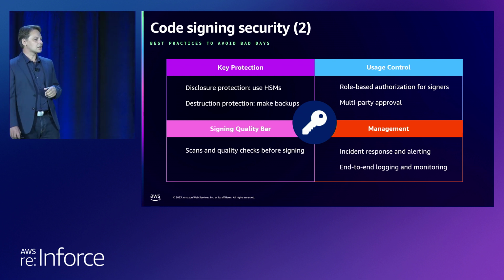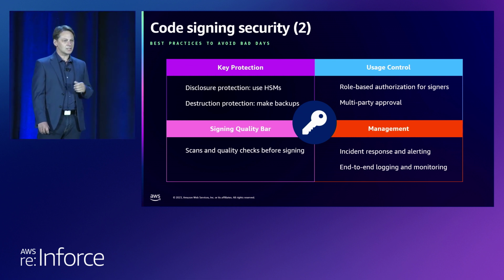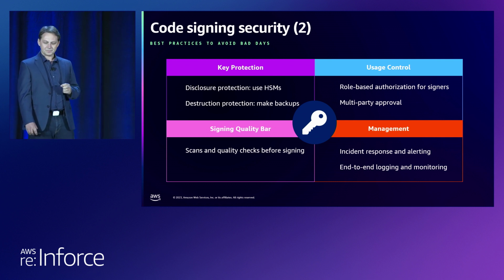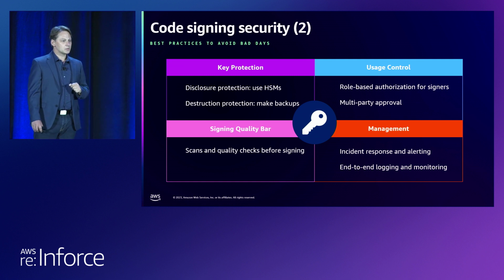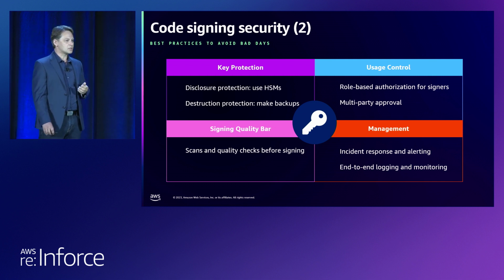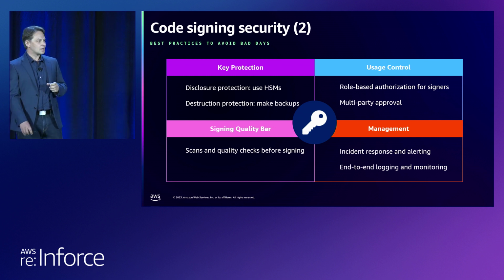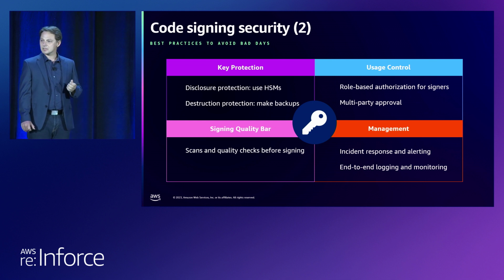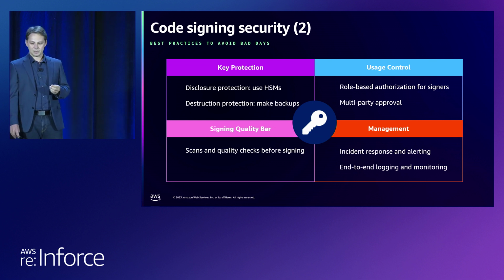Because if an attacker obtains the plain text of your private key, they can sign files that appear to be authentic, and this negates the security assurance of code signing in the first place. One way to up your assurance of private key protection in terms of disclosure is to use a hardware security module, or HSM. These are physical appliances which provide assurance that the plain text of the private key is not going to leave the cryptographic boundary of the HSM.